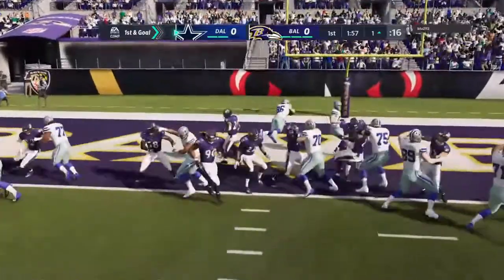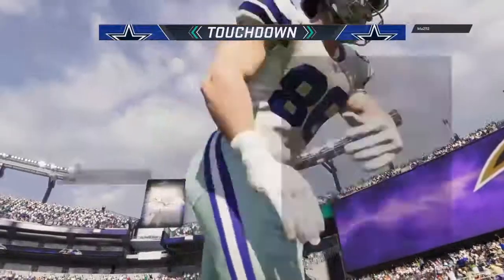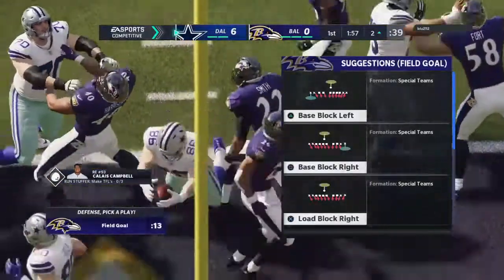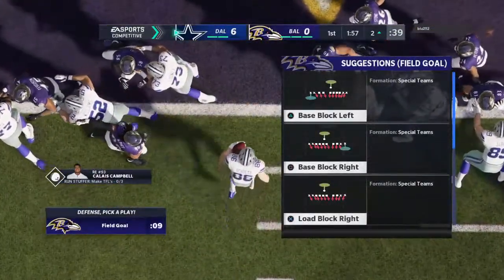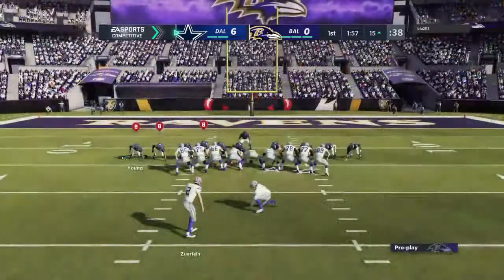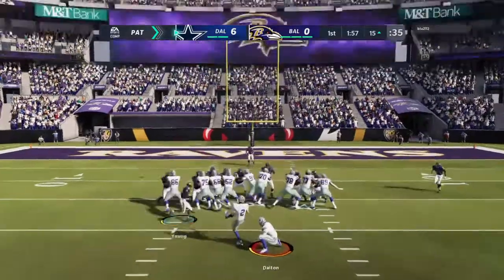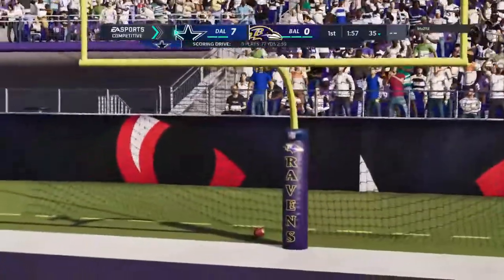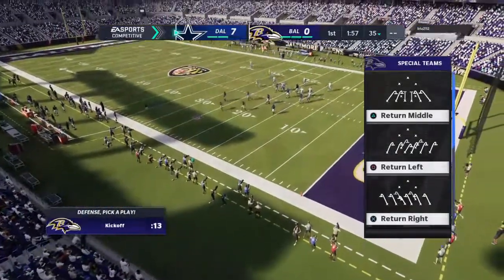They're going to go with a tight end here on the running play. And he will take it in for a Cowboy score. Punching it in from a yard away. And the Cowboys take it all the way down the field and score on the opening drive. Now Greg Zuerlein on for the extra point. And this is up and good to make it 7-0 Cowboys. Makes the score Cowboys 7, Ravens nothing.